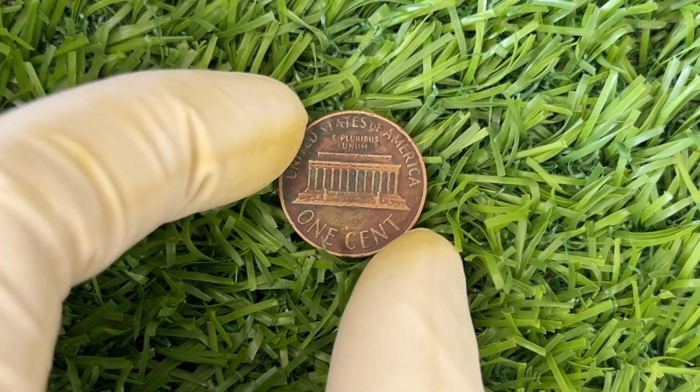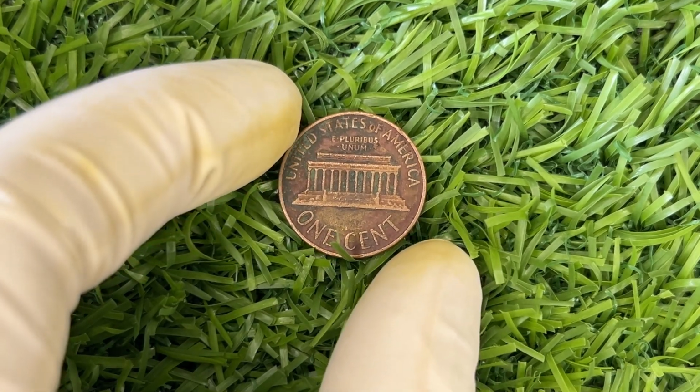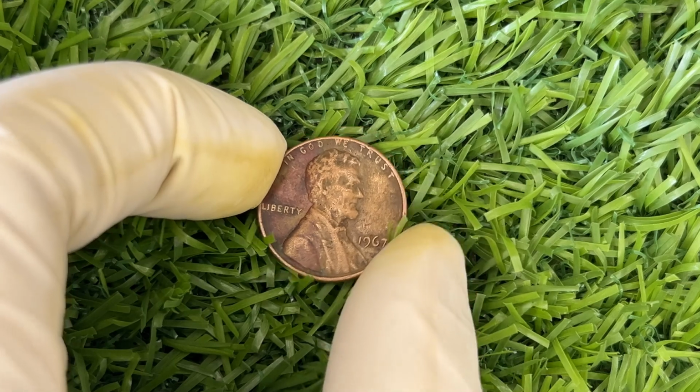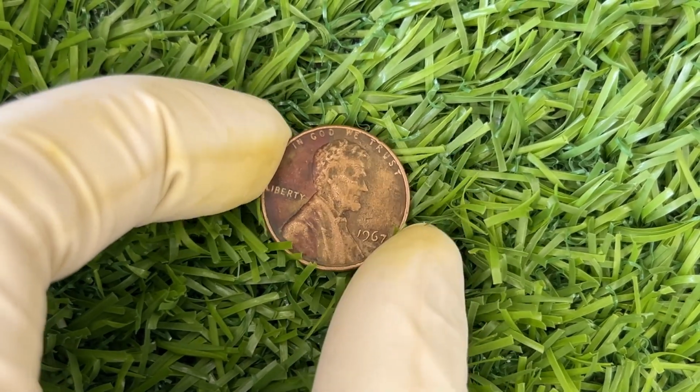Now that you know the secrets behind the 1967 penny, it's time to take action. Don't let this opportunity slip through your fingers. Who knows, you might be holding a piece of history worth millions.